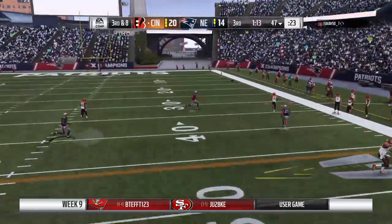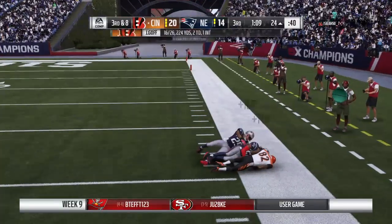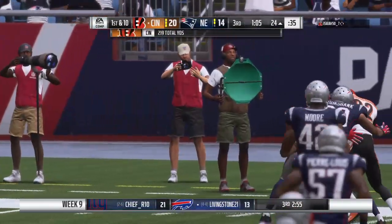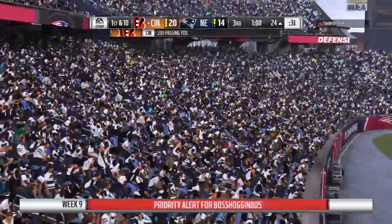Goff now looking to throw. And he's got Lockett. And he goes down, but not before getting this inside the 25. He got 29 yards that time. He's such a good route runner. Shows it there on 3rd down. Very proficient and a good pass.